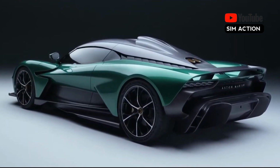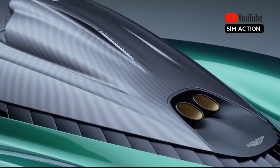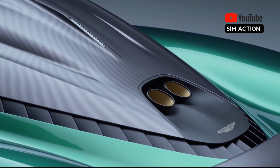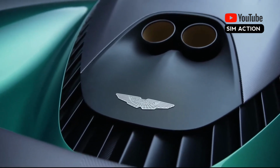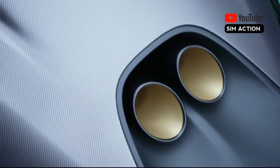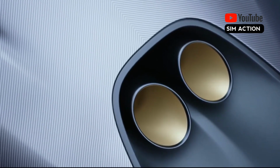Additionally, it won't begin shipping to customers until the second half of 2023, thus it will probably be a 2024 model. The 2024 Aston Martin Valhalla is anticipated to start at roughly $800,000. There will only be 999 Valhallas produced by Aston Martin, and each will set you back approximately $800,000.